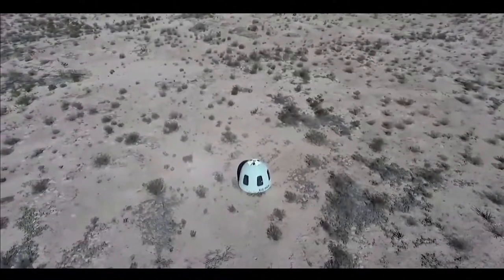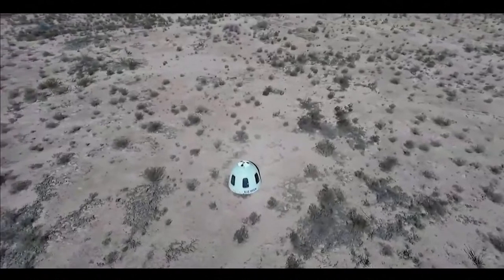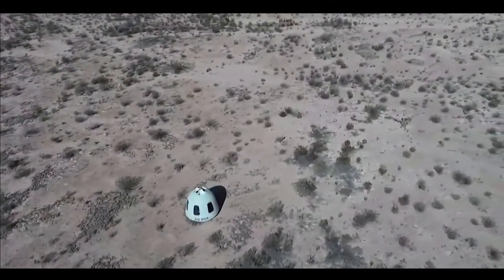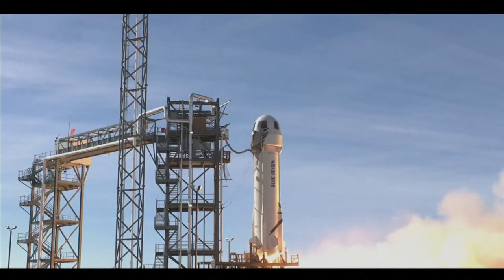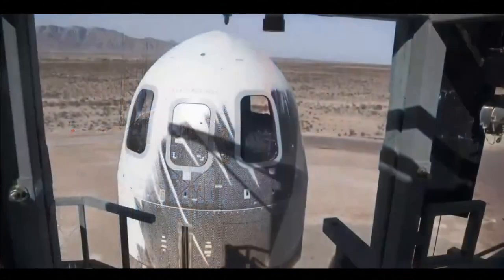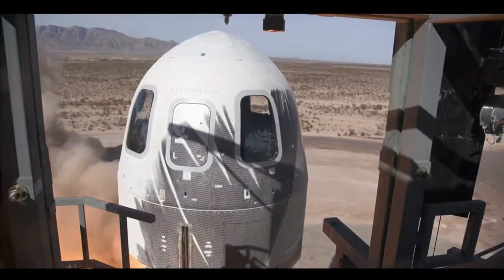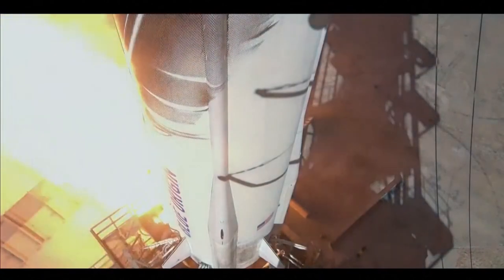This was such an exciting mission, such an exciting day. Let's take a look at some of the replays here to show you that gorgeous takeoff and landing. There we go, the BE-3 engine firing. 110,000 pounds of thrust, pushing that rocket and the crew engine as the rocket is taking off is just incredible. It shakes your bones. It really does.